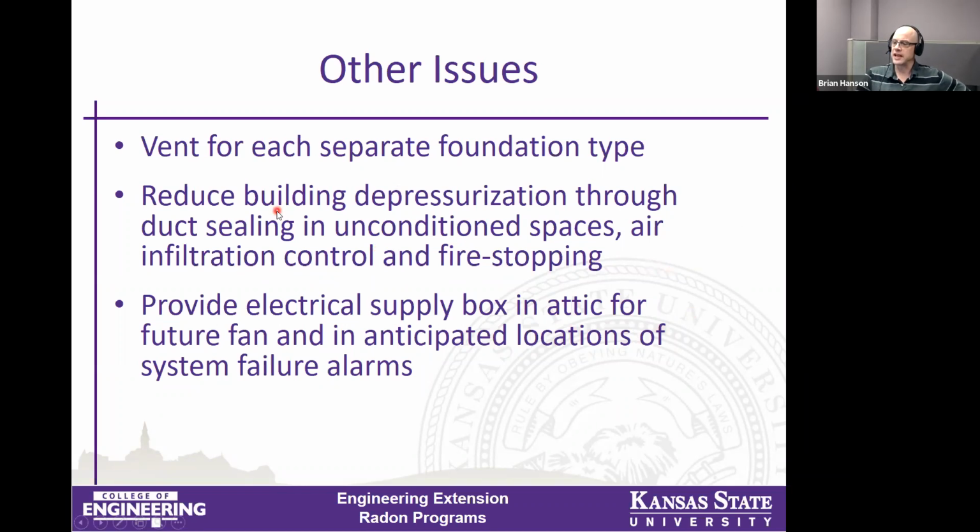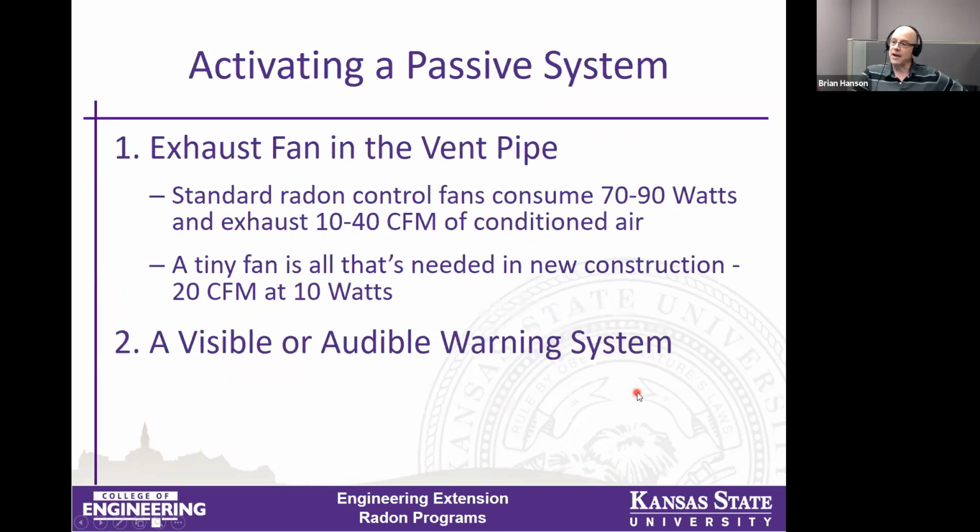Reduce building depressurization through duct sealing in unconditioned spaces, air infiltration control, and fire stopping, as well as make sure that we provide that electrical supply in the attic in case after the house is occupied and tested for radon, it is still in excess of the action level of 4.